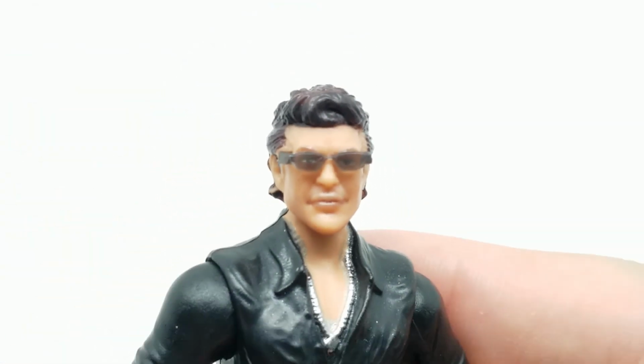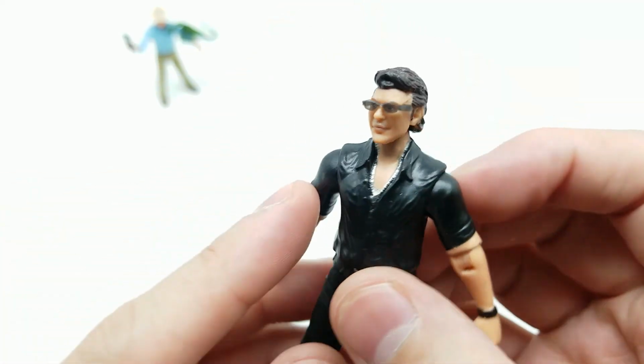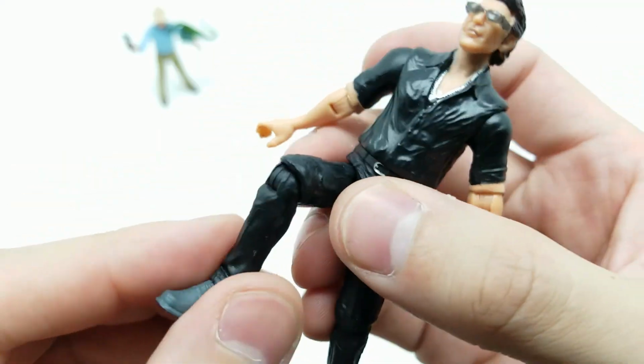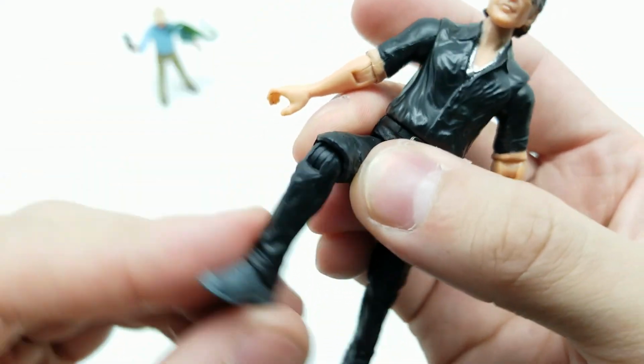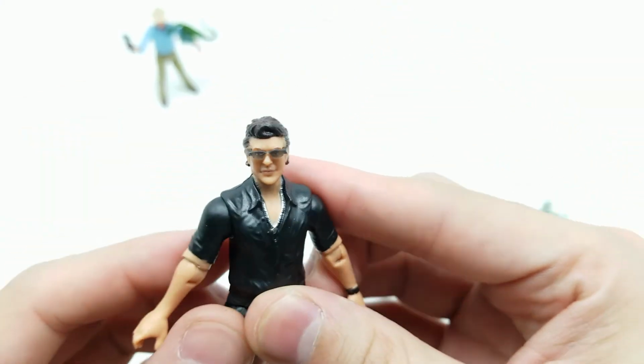Look at that. Look at that. Look at the awesome hairdo. Did a great job on his hair. And then look at the boots. So the mobility for the legs is very similar to Dr. Grant. Nothing moving on the ankles, but looks absolutely great.